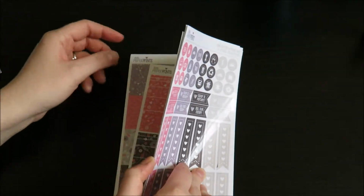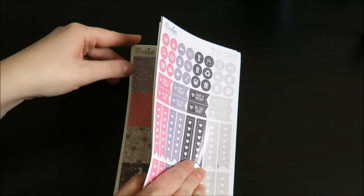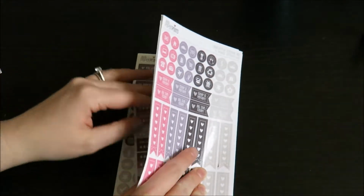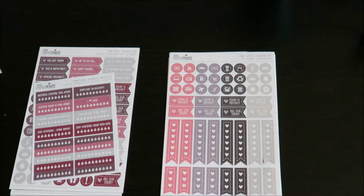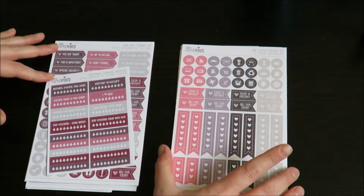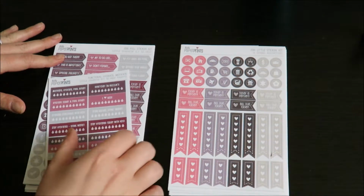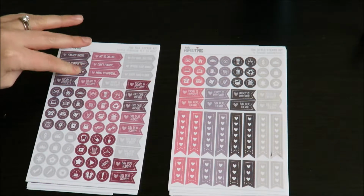So next, I bought pretty much all kits from her. And for her kits, she seems to offer them in two different sizes. Wait, I'm going to look up this info before I get it wrong. Okay, so there's a smaller kit that goes for $17.95, so $18, and then a larger kit that is $26.50, so about $27.